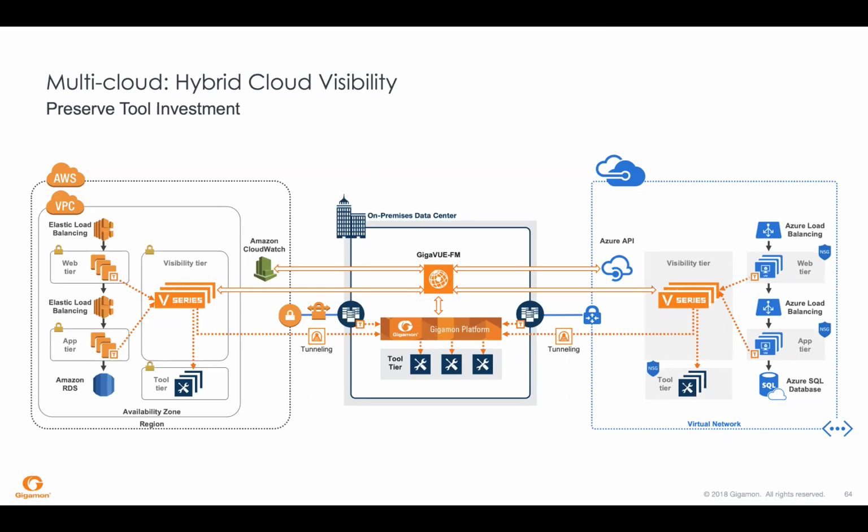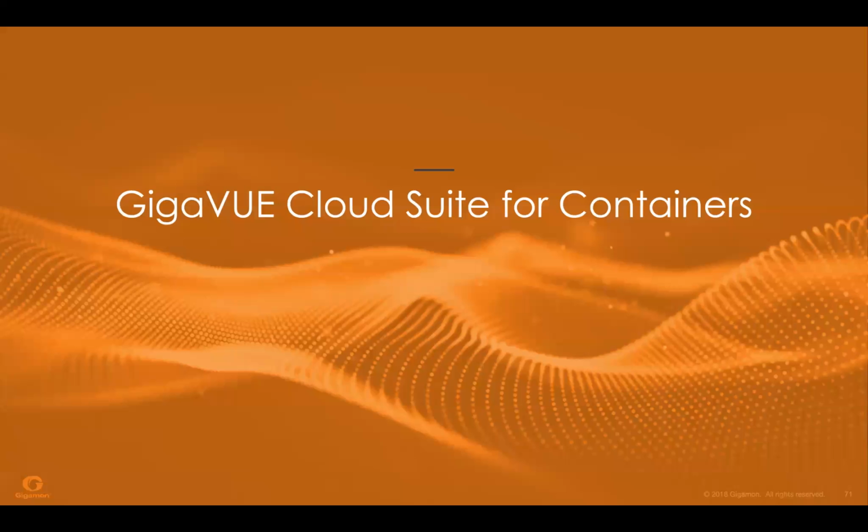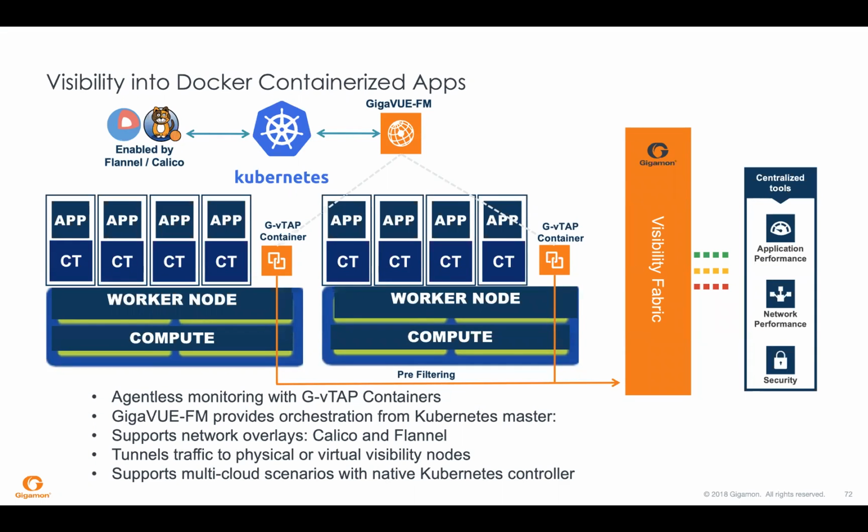Let's talk about containers a little bit. That's becoming a very big hot topic for a lot of our customers. And again, I don't think there's going to be much confusion around this. Gigamon incorporates the Fabric Manager to work with Kubernetes, so it's the management software. We do have those APIs and SDKs built in FM to talk to Kubernetes. We deploy a container per pod or per cluster. It really depends on what you're using. As of right now, we support Flannel and Calico CNIs.